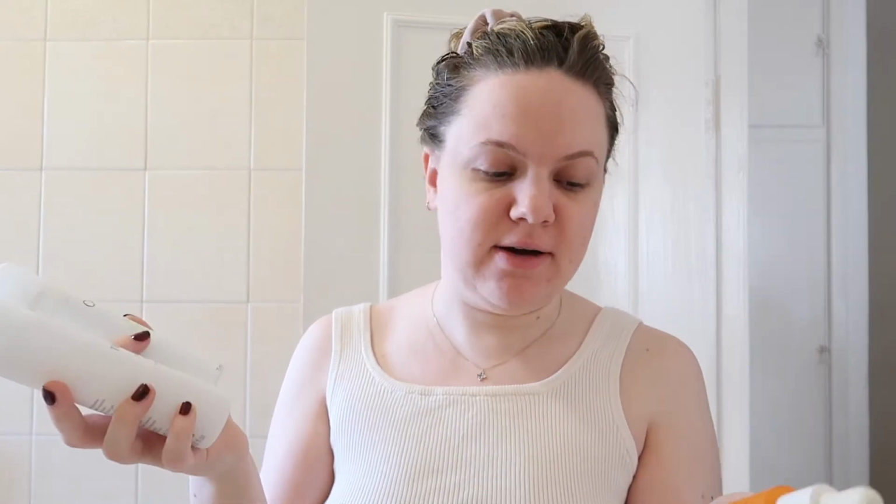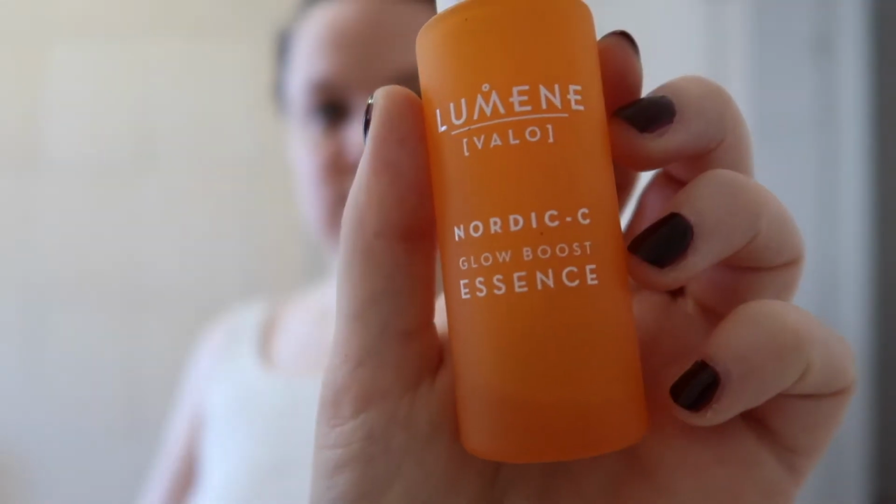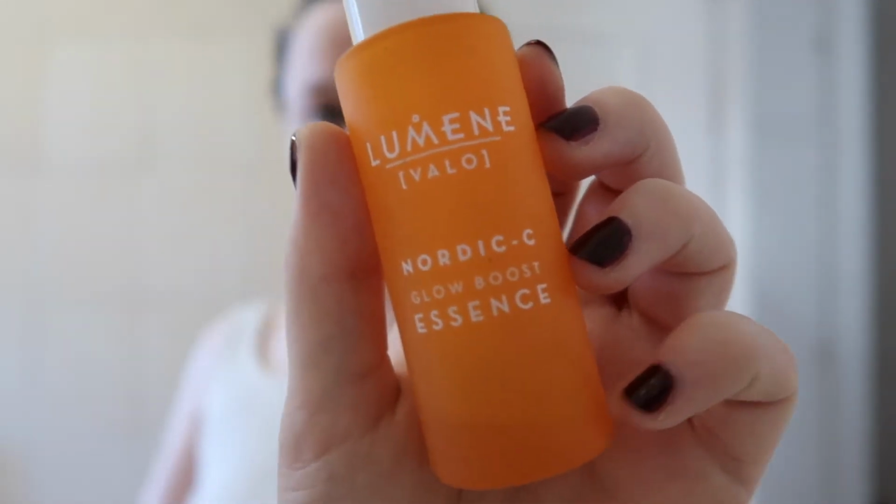And then next up we use an essence and/or a toner, just depends on how I feel. I've run out of this one. This is the Lumene Nordic Sea essence. I really love this one, but I haven't really purchased it. There's another few essences that I like, but I can't really afford to just keep buying essences, because as you can see, I just keep buying them.